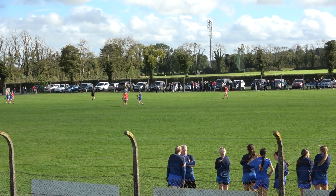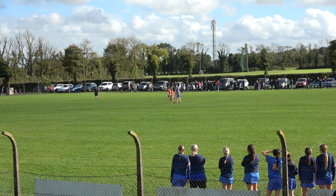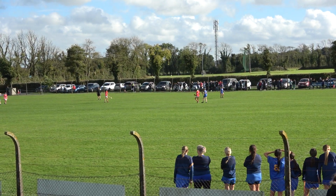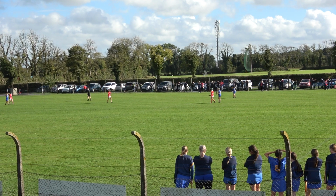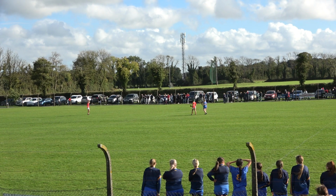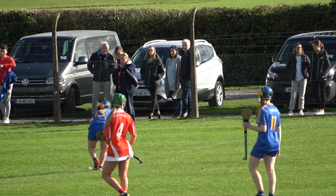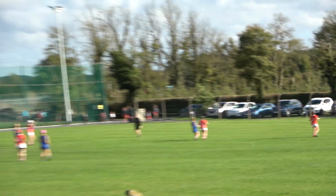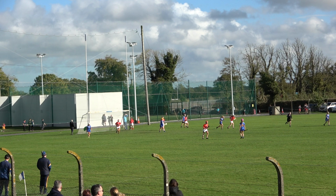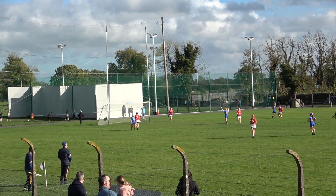But this will be a 45 for Ratoath with 1 minute gone in the second half. Trim leading 1-13 to 1-1, a 12-point lead. Molly Coulter will stand over this one from 45. She'll have a shot to cut the deficit to 11 points. Molly lifts and strikes, a good strike by Molly. Is it over the bar? It's wide, ball by Molly. It's a great strike, but a wide for Ratoath's third wide of the game.